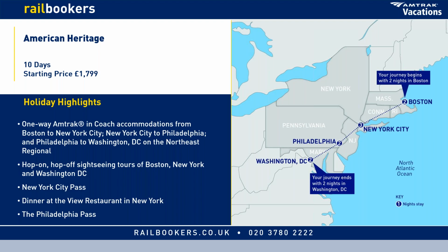It's also just a great way to travel around the city and use it as sort of public transport in a way. You do also have a New York City pass included here, which gives you access to really all of the major attractions. You do also have a dinner included at the View restaurant in New York on your last night in the city, and we do also include a Philadelphia pass, which again really gives you access to all of the major sites and attractions there.